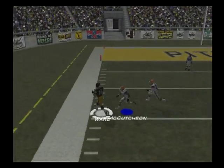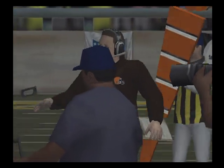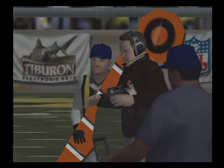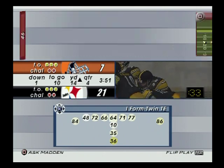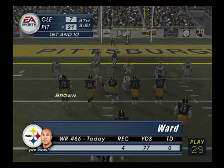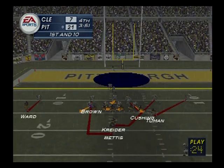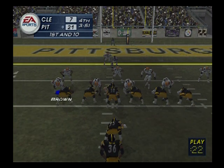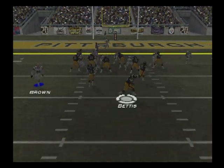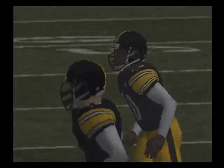Throwing. He finds his man. And he steps out of bounds at the 14. Down inside the 15. The backs are lined up in an I. With the carry. And he stopped at the 13-yard line.